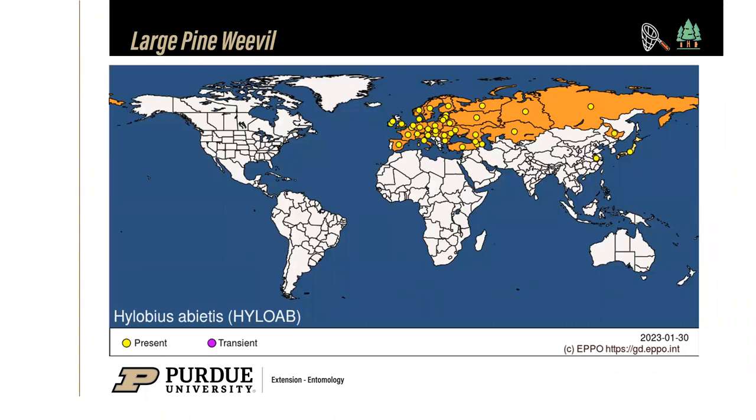So this is a distribution map from the European and Mediterranean Plant Protection Organization showing where this insect has been detected. So something to keep in mind about these maps, I will be using these for all of the pests that I'm presenting on today, but they are not necessarily showing where a pest is established. So it's only really showing where it is known to have been present or intercepted. It may have been detected only a handful of times, and it will show up the same on this map as a country with a large established population. So just kind of keep that in mind when you're looking at this. It's not necessarily showing that this insect is abundant in all of these countries.